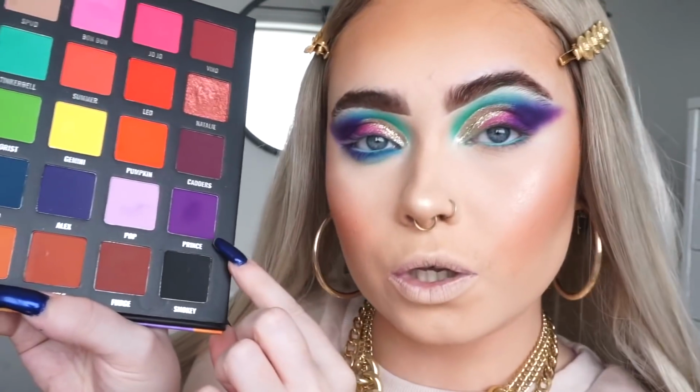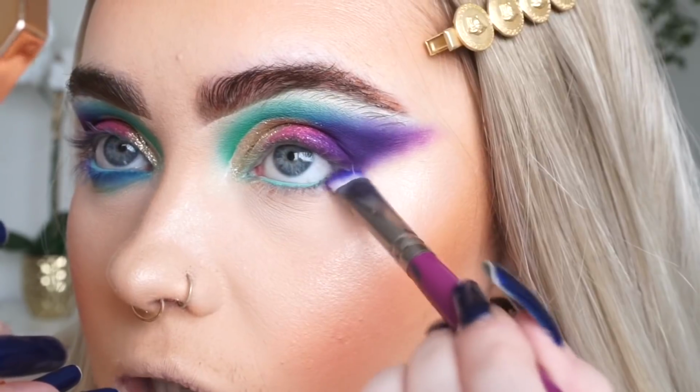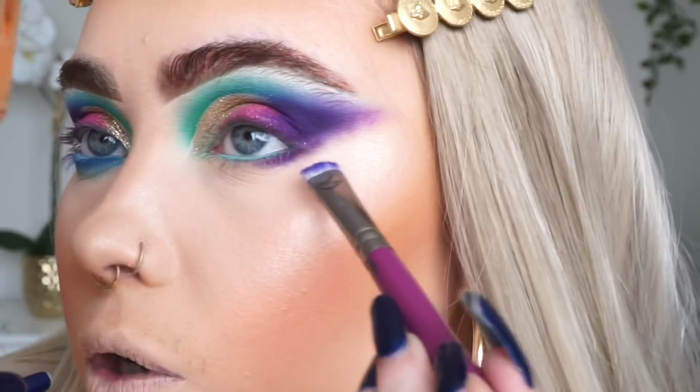And now for the lower lash line, I'm going to go also into Prince. I'm using quite a lot of this colour. And I'm going to be taking this on a Buff and Blend BB28 brush, just this wee brush here. This wee brush is absolutely fantastic for your lower lash line. I'm first off just going to stamp that on. I'm mainly focusing the purple just in the outer corner. I'm not dragging it the whole way in.